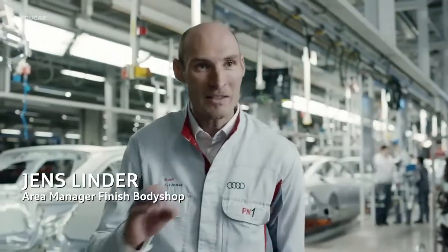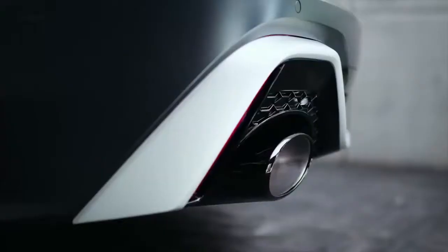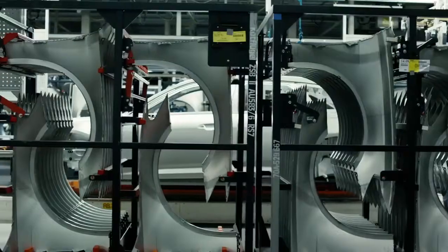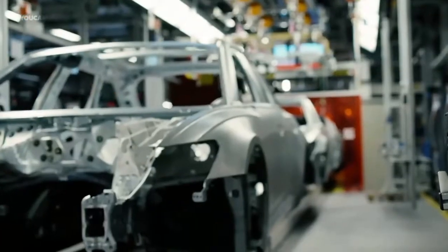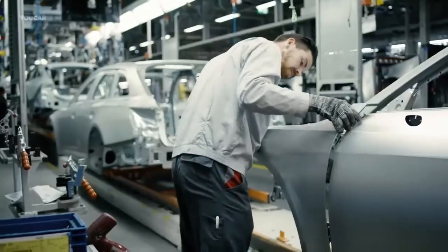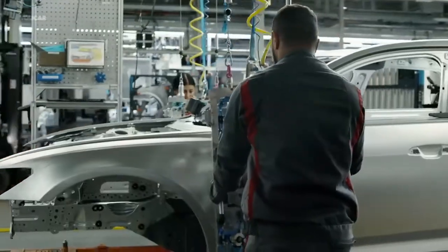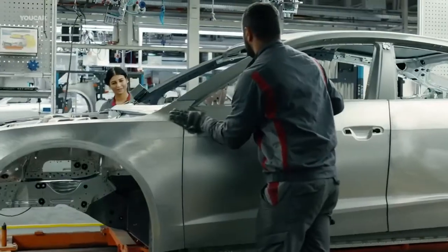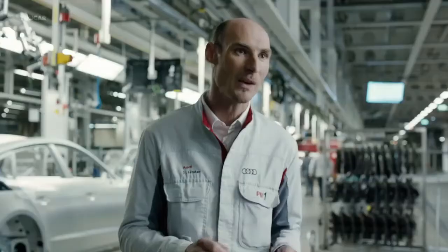The RS has more distinctive lines, has a more brawny look, and therefore also gets its own hang-on parts which we mount onto the body here. The eye of the employee is relevant for us for the quality. The surface of each vehicle is inspected to ensure that each vehicle comes to the customer in top quality.